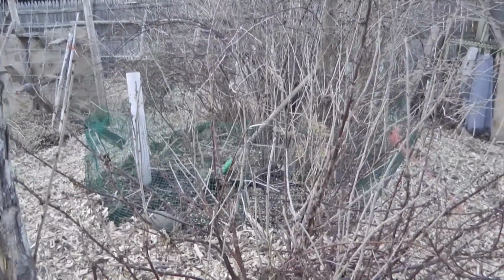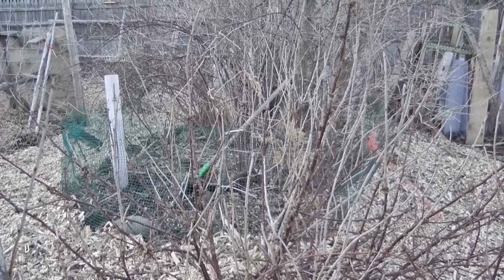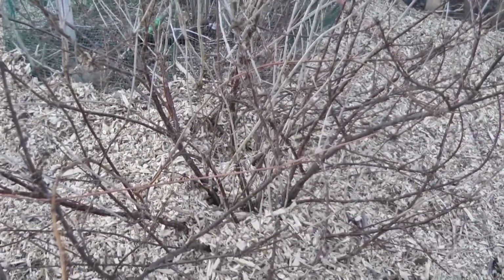This is a mound, a hugelkultur mound of cedar and balsam fir. And I've got gooseberries, a male sea berry, and a pea shrub growing on it. And that's a currant right here in the front of it.